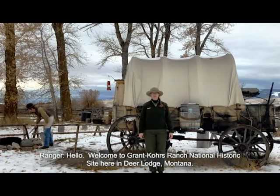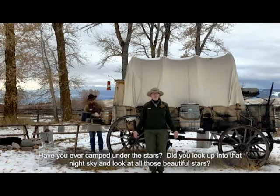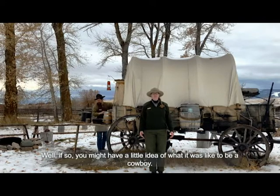Hello, welcome to Grant-Kohrs Ranch National Historic Site here in Deer Lodge, Montana. Have you ever camped under the stars? Did you look up into that night sky and look at all those beautiful stars? Did you ever want to keep doing that every night all summer long? Well, if so, you might have a little idea of what it was like to be a cowboy.